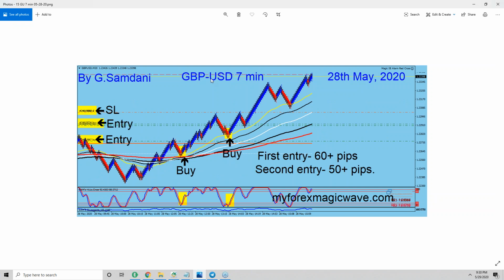Now this one is pound USD, May 28th, and this was also expected. Pound was supposed to get a little bit strong, and these are from the 7-minute chart, multiple entries. You can see as soon as it starts going up, this was a by-the-book entry. So I was showing that when you have a 40-minute setup, this is what you can do from the 7-minute chart.